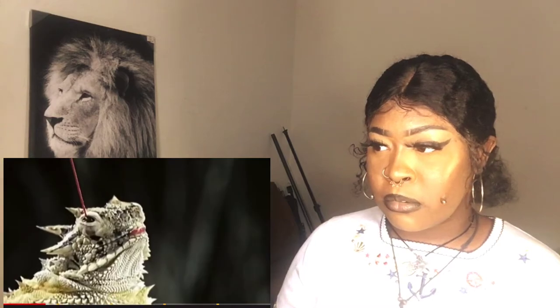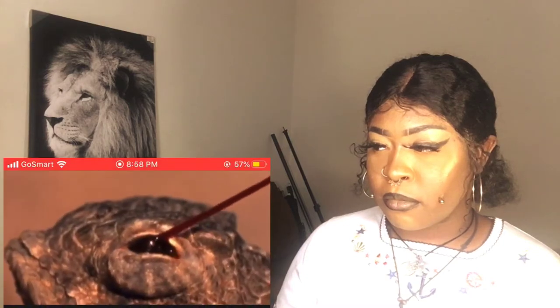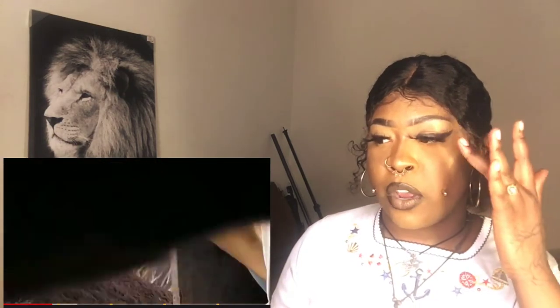What? The firing mechanism works like this. When there is danger, the horned lizard restricts the blood flow leaving the head, thereby increasing blood pressure and rupturing tiny vessels around the eyelids. Wow, I never knew they can squirt blood from their eyes.